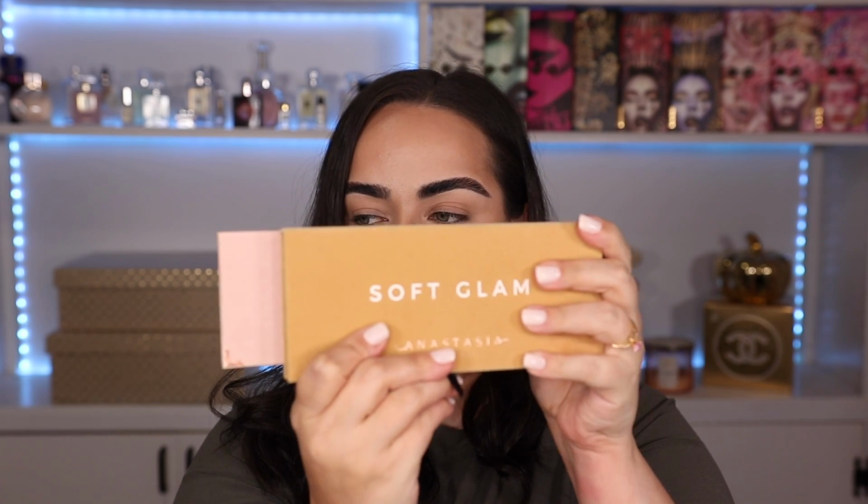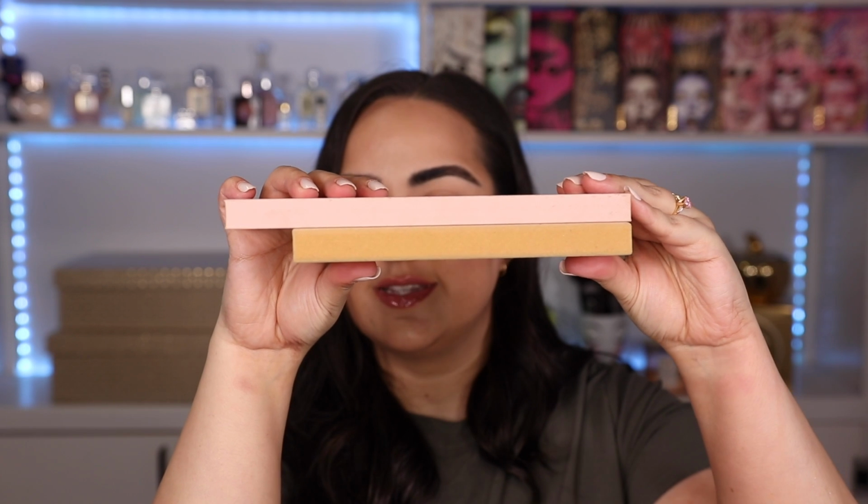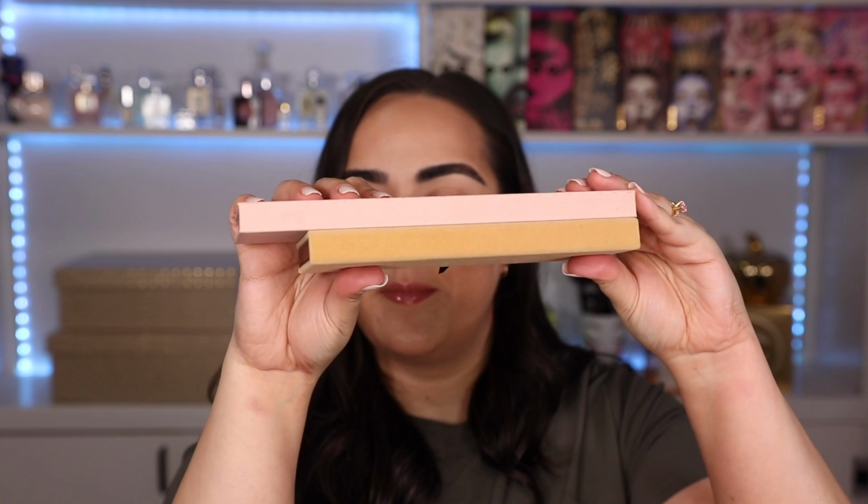Now the palette has an increased price, but it's also a different size from previous palettes we've seen. So let me show you. Here is the palette in comparison to the Soft Glam palette. So as you can see, it is a bit of a longer palette.